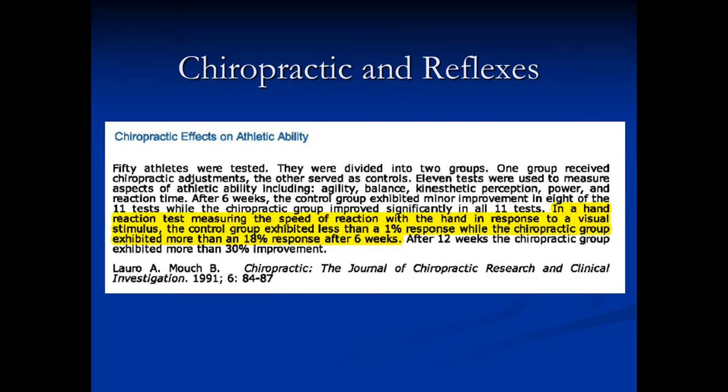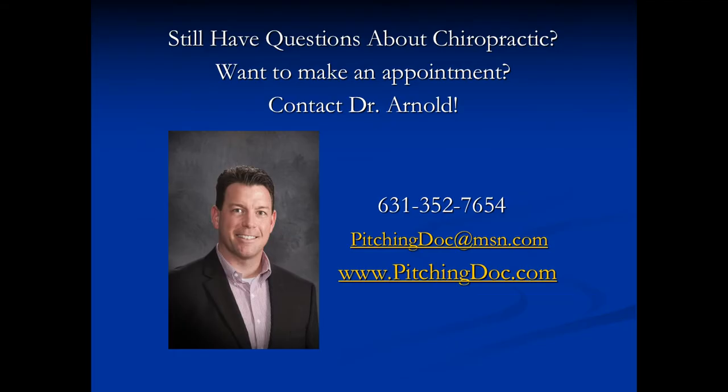And then we looked at chiropractic treatment, joint manipulation, and overall reflexes. They showed that chiropractic treatments improved nervous system function to the ability that reflexes were significantly better after 6 weeks compared to the placebo group. So again, for all the reasons that we discussed, nervous system function, blood flow, inflammatory response, range of motion, chiropractic is an extremely beneficial ingredient to an overall healthy lifestyle.